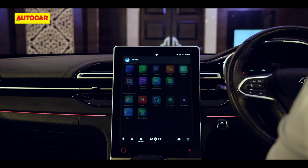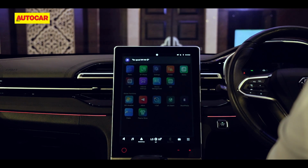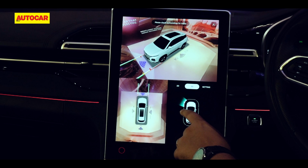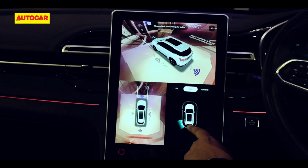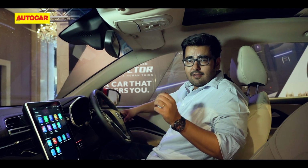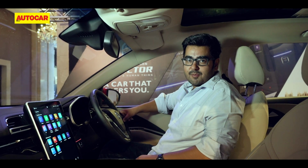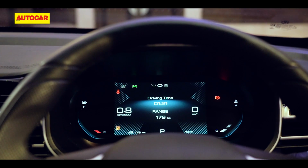The voice prompts aren't very quick to respond though, and while the screen is good to use, it's not iPad slick. Of the other things, the 360-degree cameras have also been upgraded and offer a crisper view outside. There's another new screen that's been included on the MG Hector, and that's for the instruments. The digital screen is large and informative.